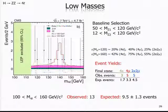This is 2011. In the low mass range, you're counting just a very few events. In that actually small range, sorry, do I have the superposition here? No, I don't. Or at least it's on the screen, but it's not seen. Actually, there is a little light here, and you find these sort of five events in the range between 114 and 127. Actually, the yield in this full range is compatible with expectation, slightly higher than expectation.